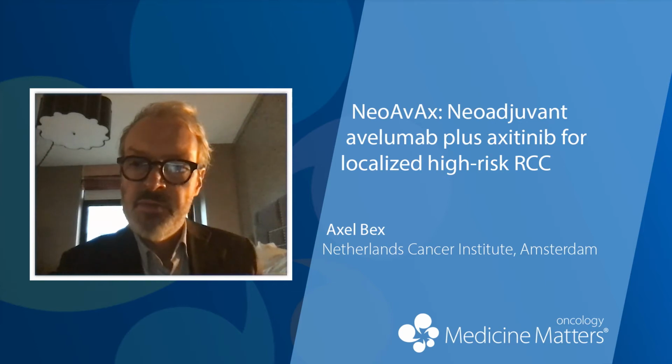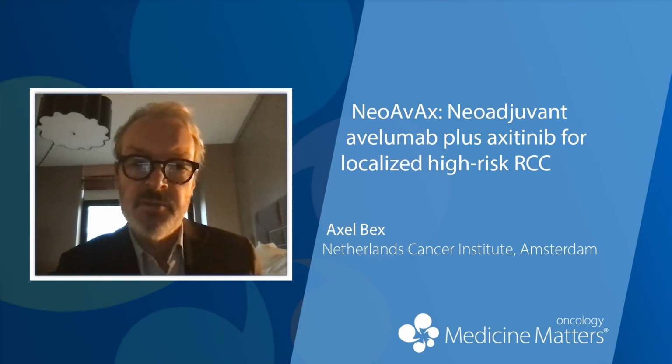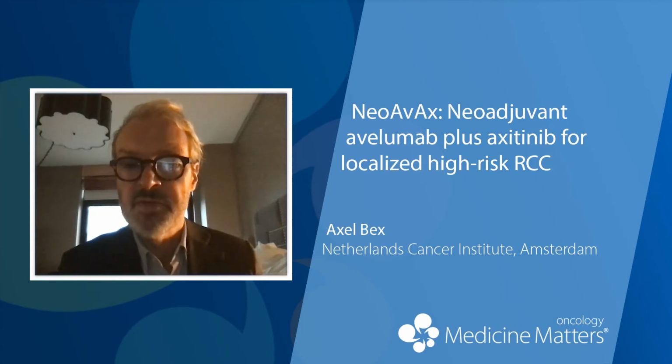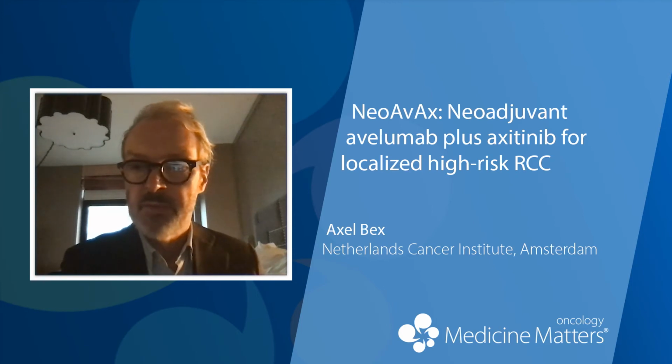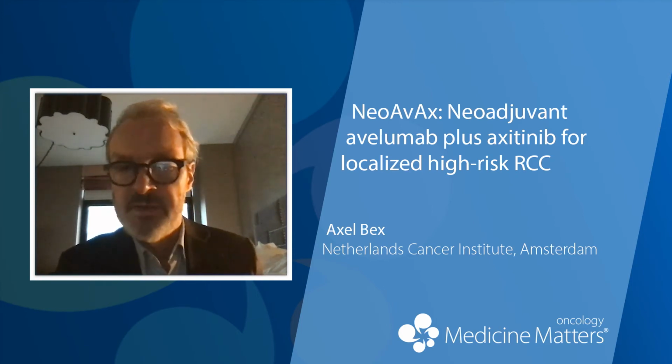So I think the most important next step in a single-arm study would be trying to identify potential candidates for biomarkers that would allow us to decide at the onset of the treatment who will be a candidate who responds and who wouldn't. Now, you can do this with imaging.